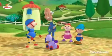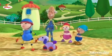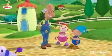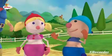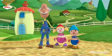Pepper, can you get the magical parts we have prepared? Thank you, Pepper. Magical parts? I can't wait to see what we're making. We can build anything with these magical parts.